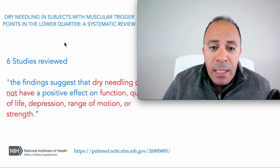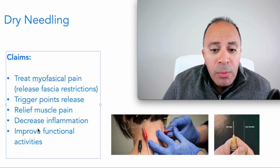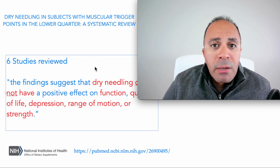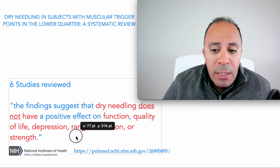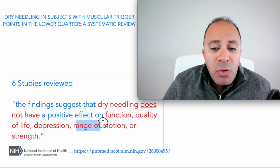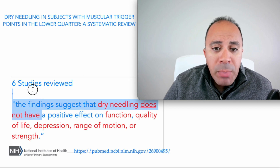The second study looked at dry needling in subjects with musculoskeletal trigger points. That's what we talked about in the claims: improving functional activity and trigger points. In this research, they looked at a lot of studies, and 6 studies met their criteria. What they found is that dry needling does not have a positive effect on function, quality of life, depression, range of motion, or strength. So there is no improvement in patients' physical ability to return to normal, and that's based on the 6 studies reviewed.